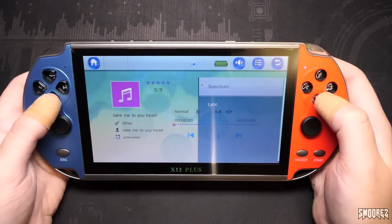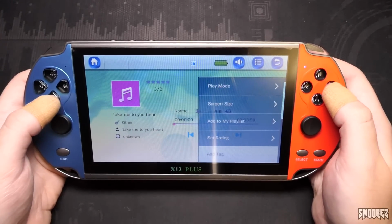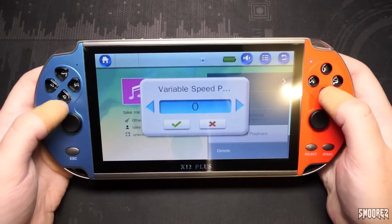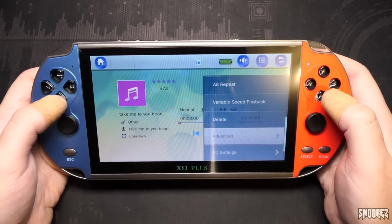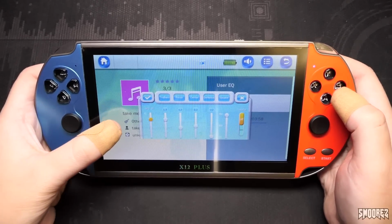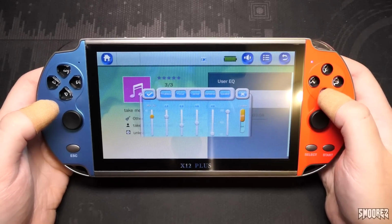There we go, so we have a menu. Screen size, spectrum and lyric. Oh, it has lyrics. Play mode, repeat all, set rating, add tag, variable speed playback. Oh my god, that's pretty janky looking. Alright, we'll try that with BFG Division. Advanced, replay times, replay interval, EQ settings. Wait, it does have SRS? What? It has 3D? What? Okay. Doubted that for a second, but alright, fair.